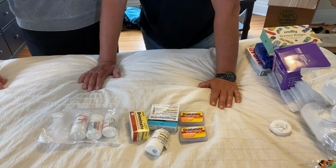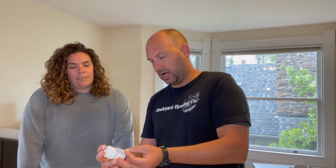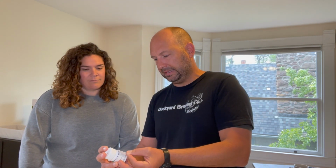We have a variety of motion sickness medicine. Dramamine for kids. This is dimenhydrinate, a different drug type. Meclizine. We have the patches, scopolamine maybe? It's the anti-nausea patches that you put behind your ear. Ondansetron, which is prescription-based. We have some Dramamine for adults too.